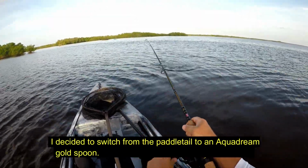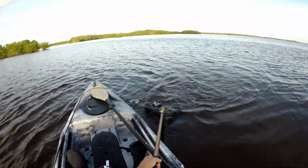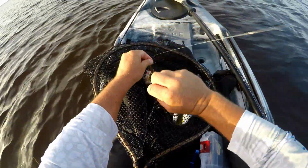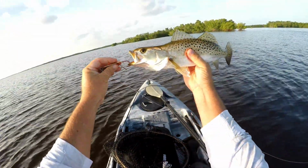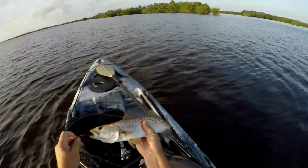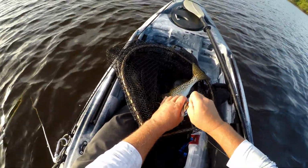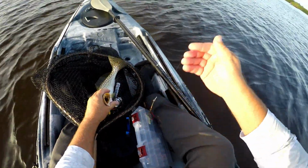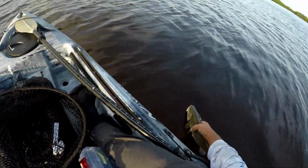Feels like a trout on the gold spoon. Nice one too. Yeah. Look at that hook set. Right in the bottom jaw. Pretty little guy. Come on, give me that hook back. I need it. Okay. Off you go.